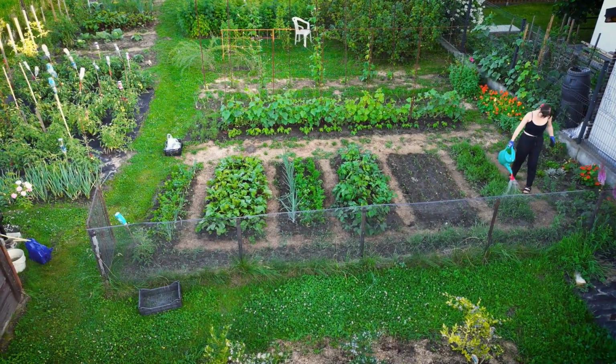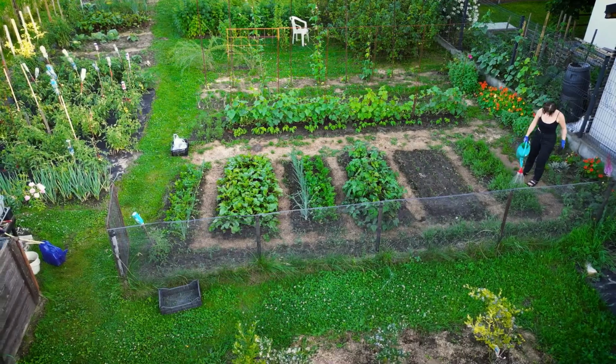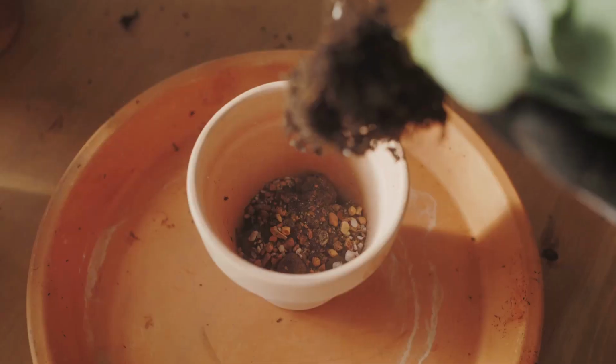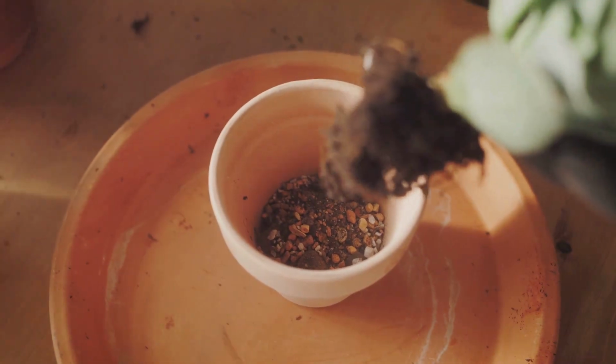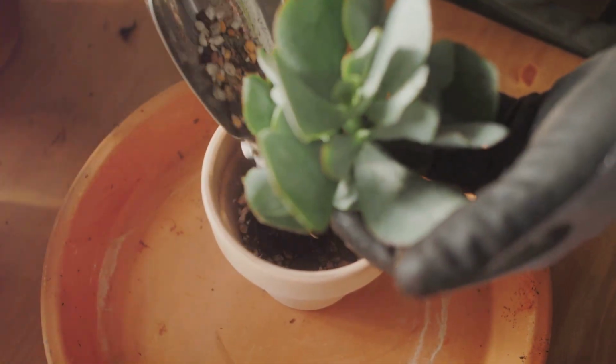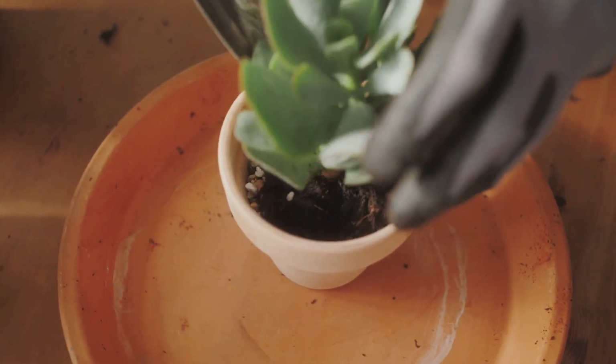Gardening is more than just a hobby. It's a journey that cultivates joy, patience, and a deeper connection with nature. Each seed you plant is a promise of growth and renewal. So, take your time, enjoy the process, and watch as your garden flourishes, bringing happiness and fulfillment to your life, one seed at a time.